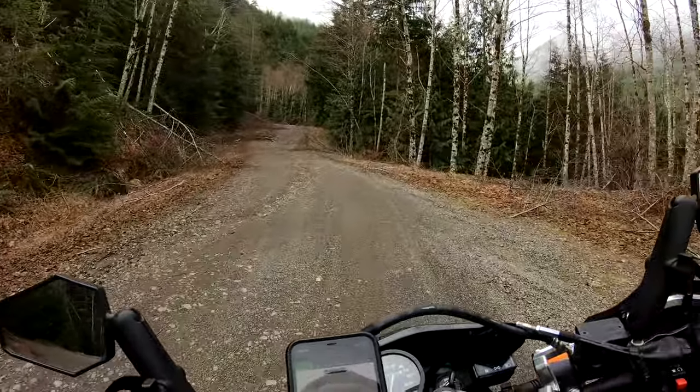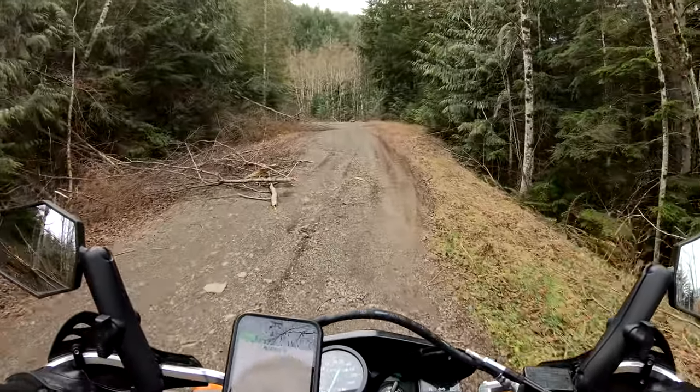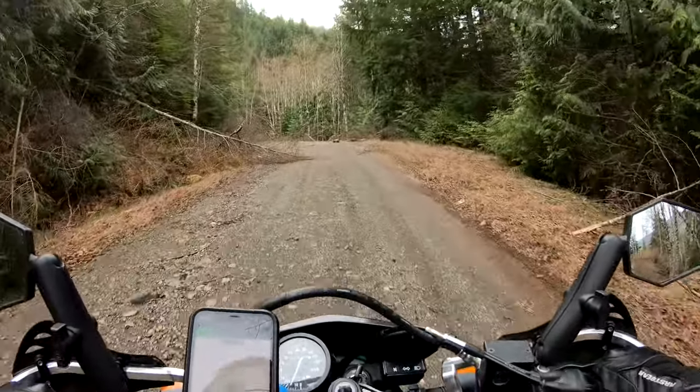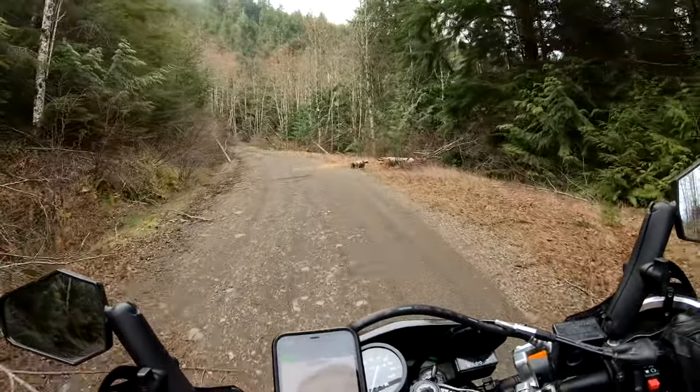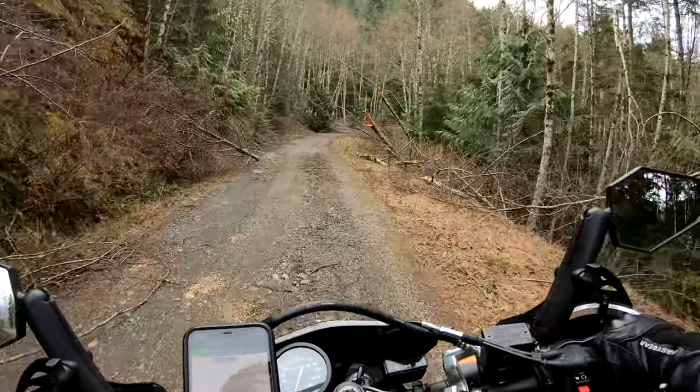Glue on my left hand grip has come free, so when I run my hand warmers up too high, it loosens up. It's kind of funny. Then my clutch doesn't want to pull in all the way.